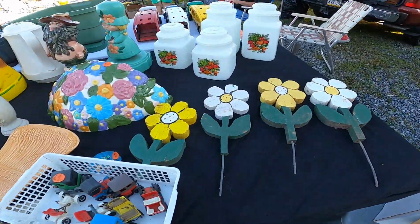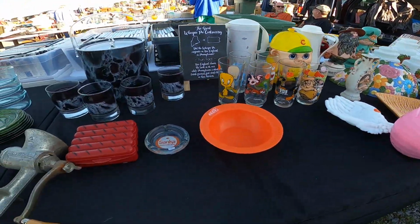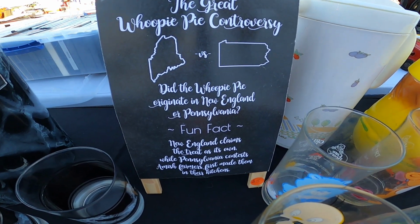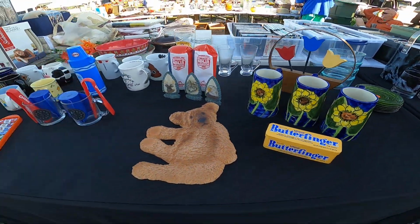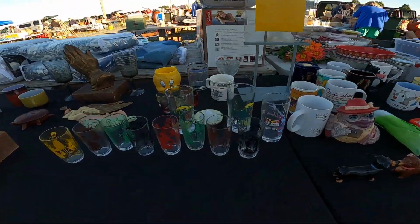The great whoopie pie controversy. Maine versus Pennsylvania. Did the whoopie pie originate in New England or Pennsylvania? Ponder that for a little bit. So we have two tables here that are dollar tables to get rid of some stock.